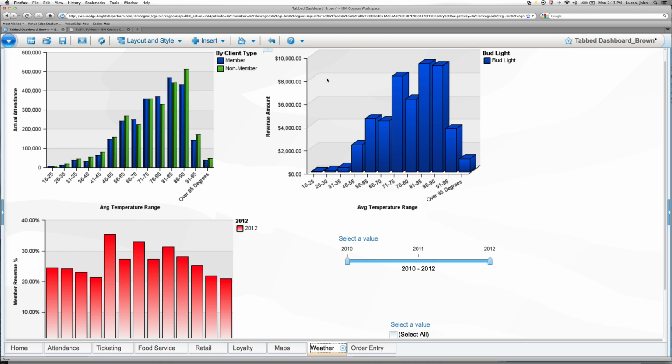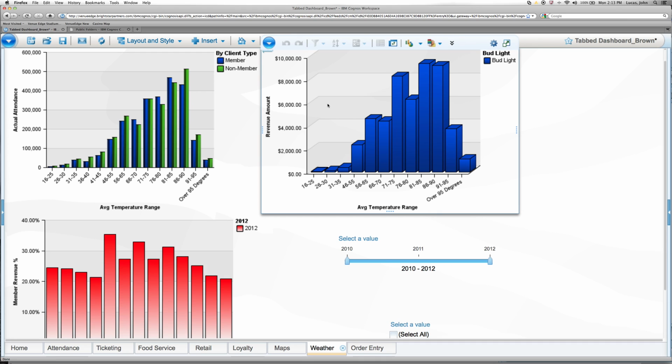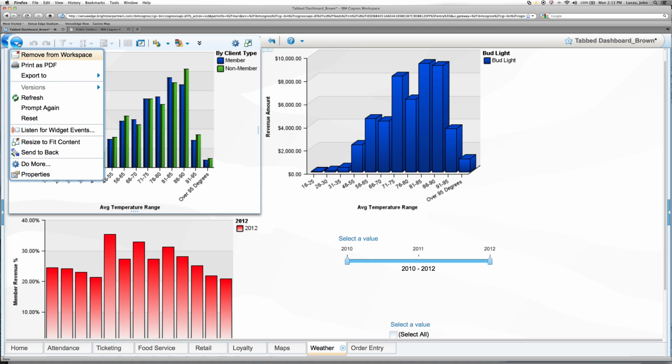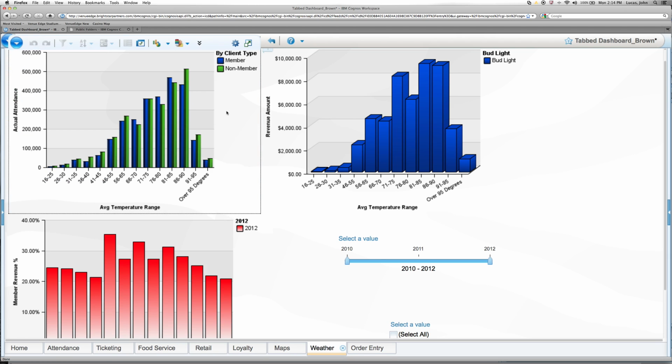A couple of other things before we jump into the custom reporting tool within VenueEdge that I'll point out: wherever you're at in Cognos, you're always just a mouse click away from being able to not only interact with the data, but export it and send it out to other individuals. So here you see that for this particular weather report, I'm presented with several different export options. If I want to send this to my CFO, whether that CFO is licensed or not, I can easily export that here and then email it off to my CFO for her to see that information. So very easy to do.